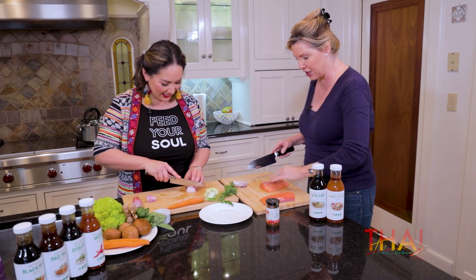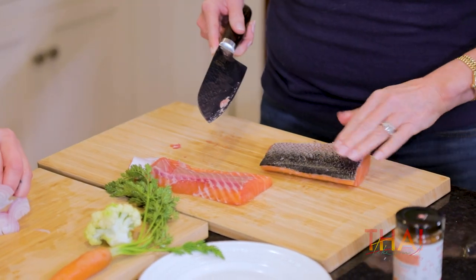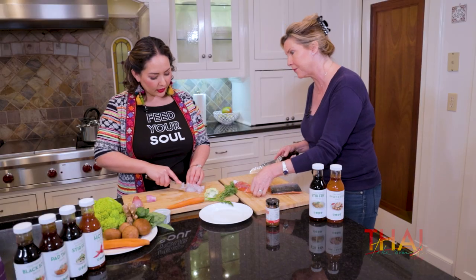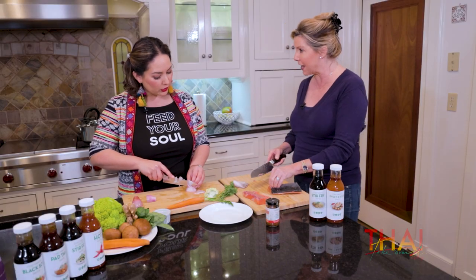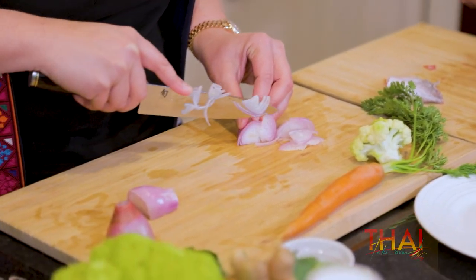So this is good. Oh, look how pretty that is. Okay, see? Then I'm going to do the other side, and then I'll cube it. Perfect. And how big would you like the cubes? I would like probably a 2x2, because it will shrink a little bit. It'll probably shrink to maybe 1 to 1.5, depending.